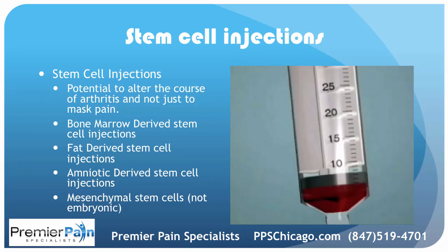Now, PRP therapy is similar to stem cell injections in a sense that they both fall into the regenerative medicine realm, meaning that they have the potential to alter the course of arthritis and not just to mask pain like a steroid injection. Now, PRP therapy doesn't have a lot of stem cells in it, but it can call in the body's stem cells when it's placed in the knee. Stem cell injections themselves come in several varieties. There's the bone marrow-derived stem cell injections, there's the fat-derived stem cell injections, and then there's amniotic-derived stem cell injections. None of these involved embryonic stem cells. They're all mesenchymal stem cells, and none of them involve fetal tissue.